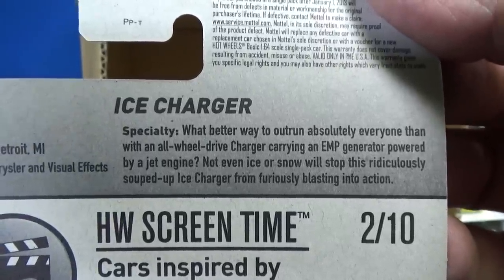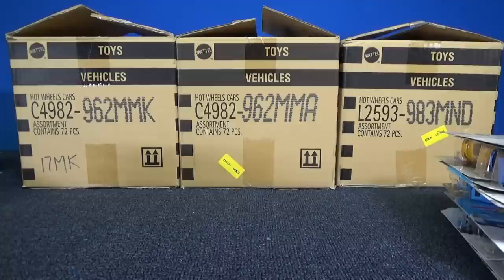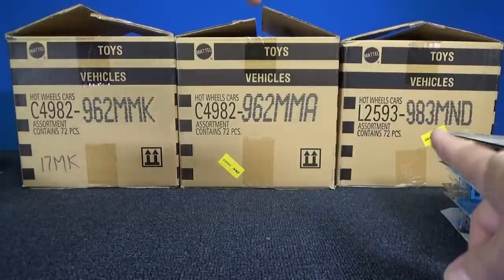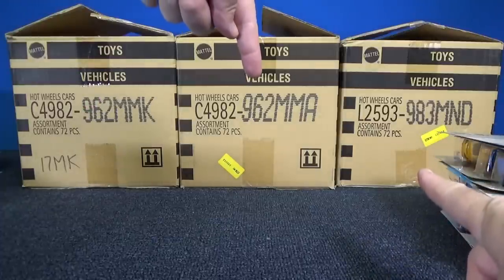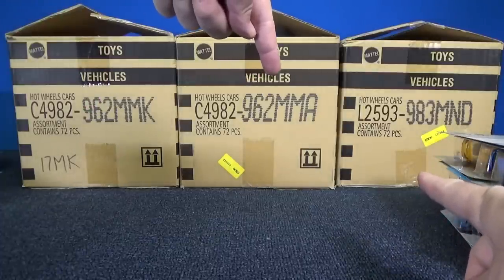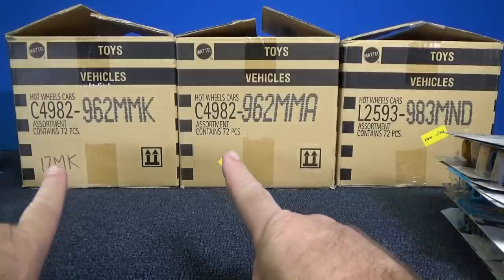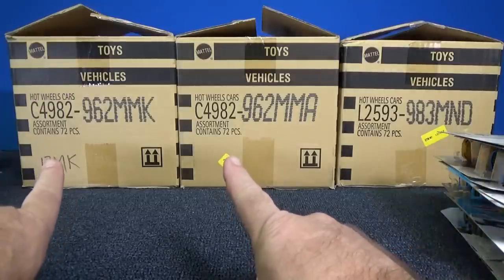Okay, I repacked the cases, I did not notice any errors, anything in particular. This is the case that I opened previously. These are the two that I opened today. These two came from the same source. This one I got from a different source. Both of these are international cases.